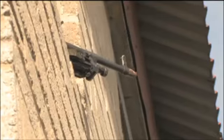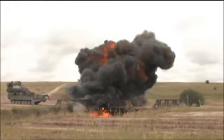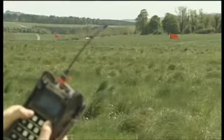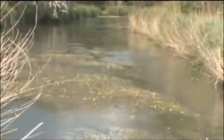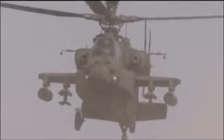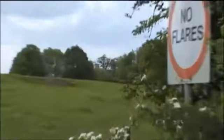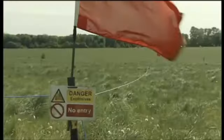Right, let's take a look at some of the training issues. Pyrotechnics must not be used within 100 metres of a public highway, private property, members of the public or livestock. No 1.5 para-illume can be used within 1,000 metres of the River Avon when low-flying aircraft are operating in the area or over Schedule 1 land. See Annex A of SOFT Part 1 for more details about this.